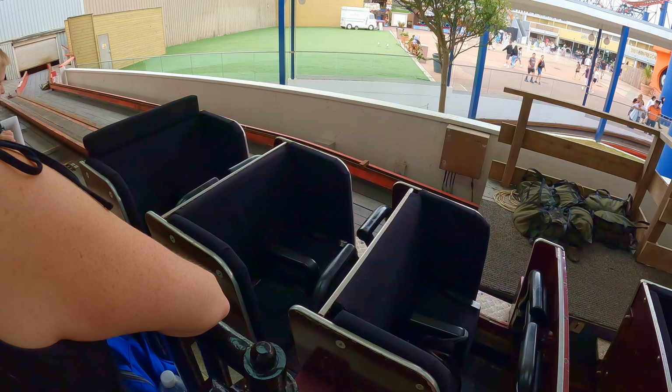It's nice to have this back open, as you had this kind of dead area of the park here, especially when you had the launch coaster closed and then this. So it's nice that everything's back up and running as it used to be. We've got a dispatch. It is still a very long process to load the train. That's 4 minutes now.